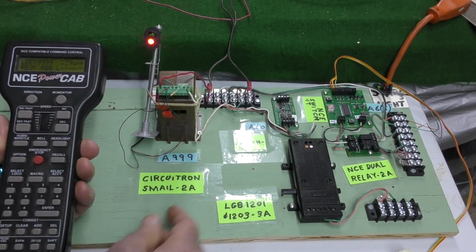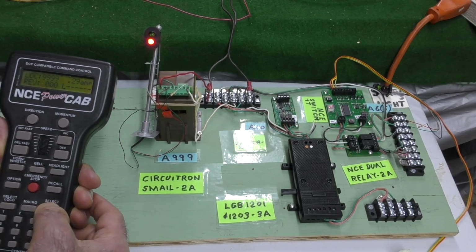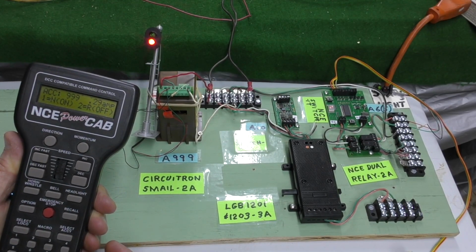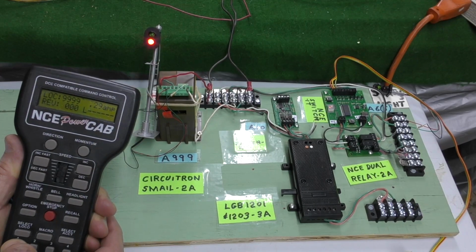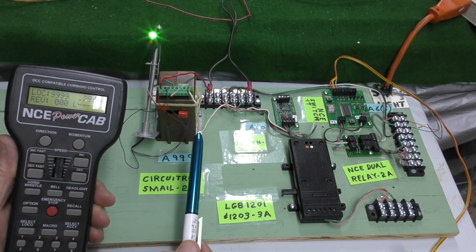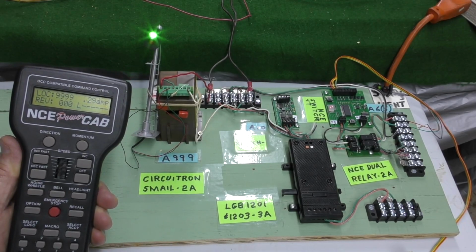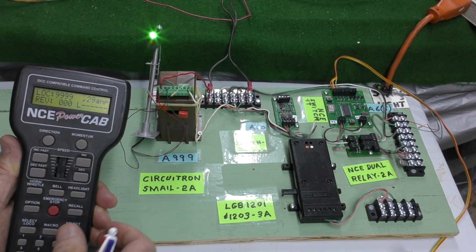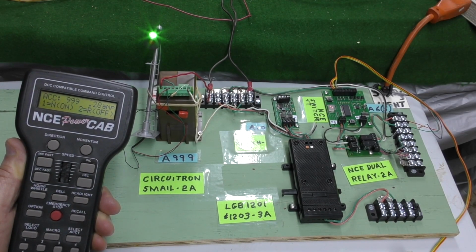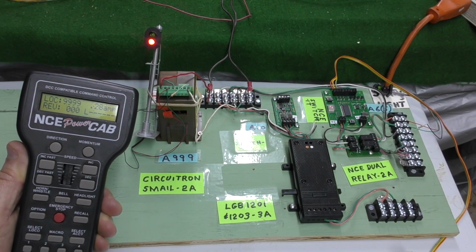This is set to accessory 999. So if we say select accessory 999 and we say 1 for normal, you can see it goes to green, and you may have noticed the little mechanical arm move from the left to the right. I've got red tape on it so you can see it easier. And if we'll go back the other way now. If we say select accessory 999 and we want to go to off, which is 2, which will bring it back to the red. There it goes to red.